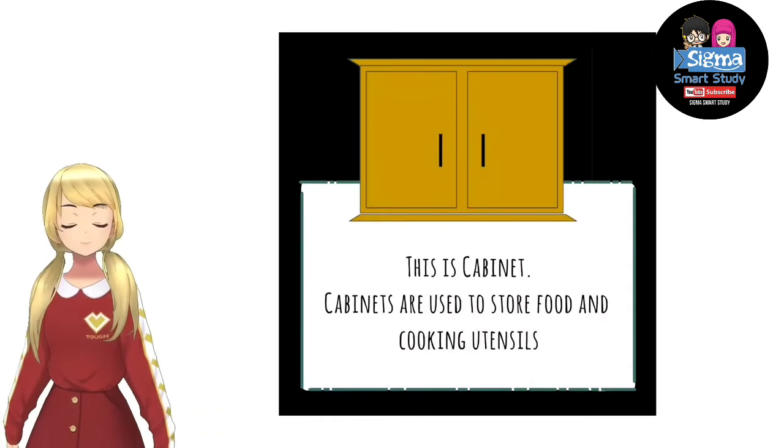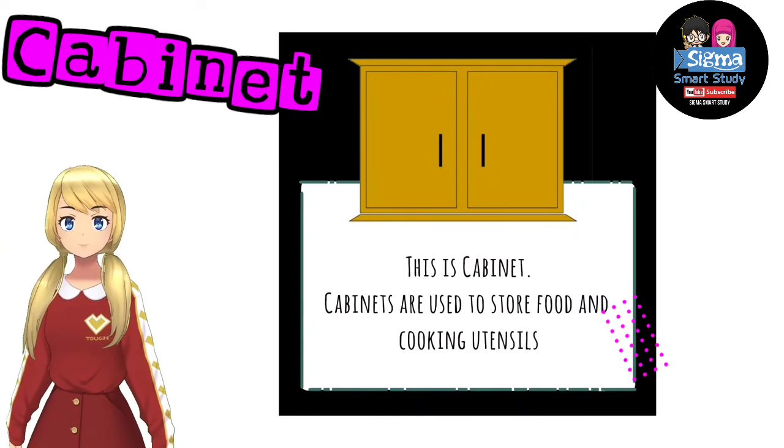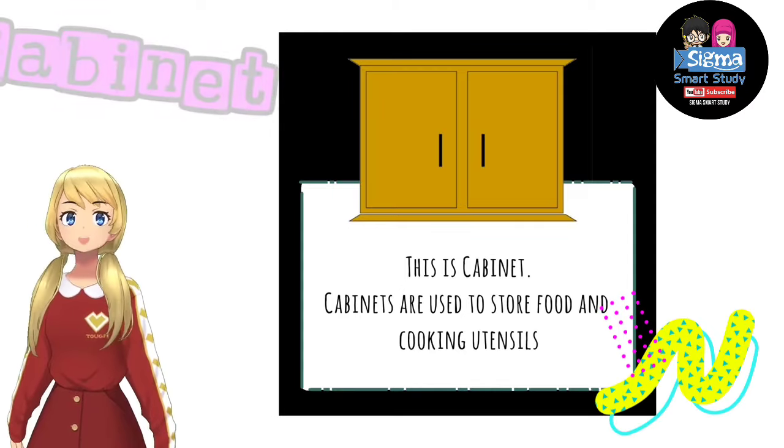This is cabinet. Cabinets are used to store food and cooking utensils.